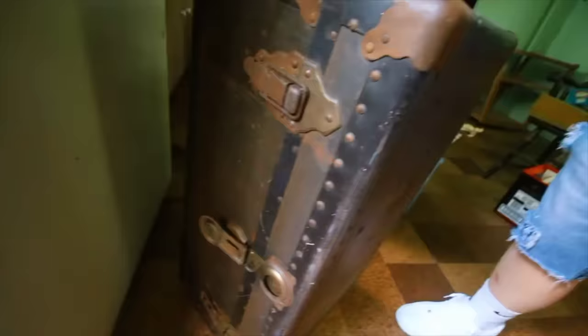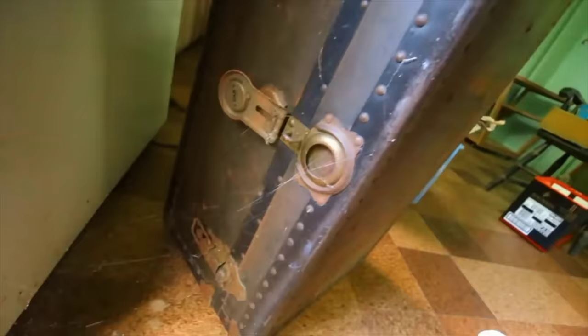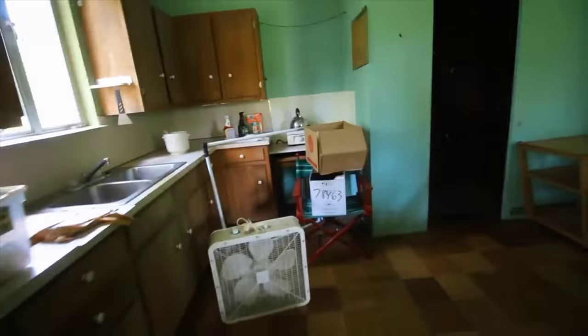Guys, look at this old chest, suitcase thing. It's massive. Look at the huge buckles on it. There's so much stuff here just like that. We're just looking around. This is just an apartment section of the rest of the building.